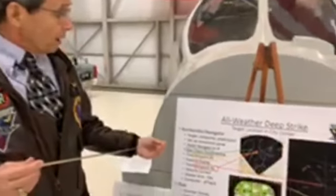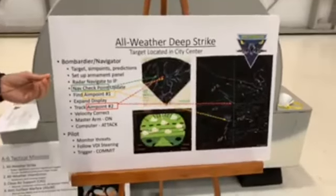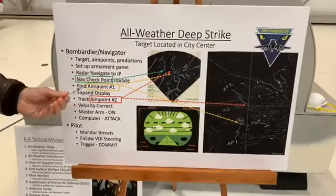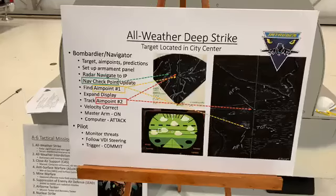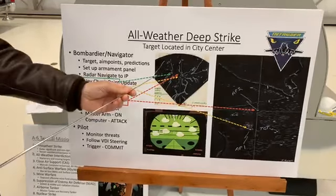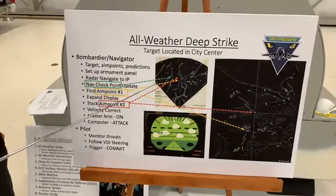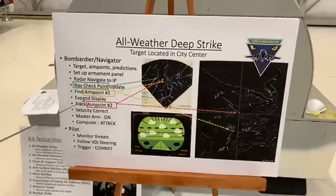It had to be done real exact. You had to really keep updating the system with the radar navigation checkpoints. When you get into the initial point, that's when you want to take a radar checkpoint and update it for the final time. This will get you within a few hundred yards of accuracy.